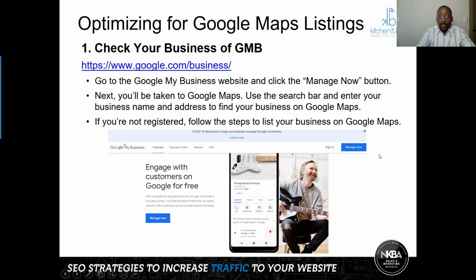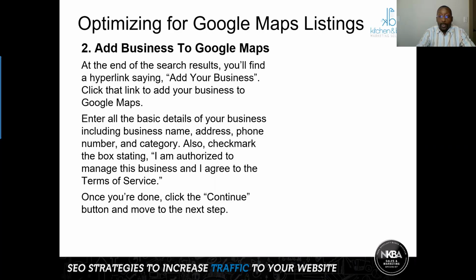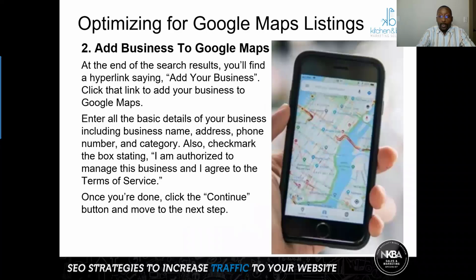If your business is not registered, you want to follow the next step so you can create a profile. All right, this is all free. This is all free. Okay. Once you've done that and you've created the profile, you're going to next click on Add Your Business, and that's going to take you to the link to add your business to Google Maps.